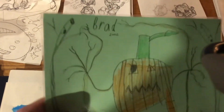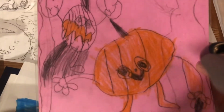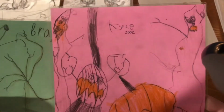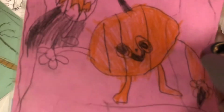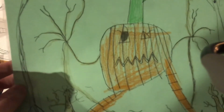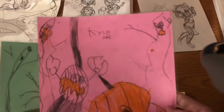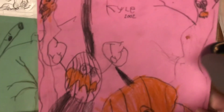This is my brother's, and yep, 2002, he drew Pumpkin. I also drew Pumpkin. You can tell that I would draw more cartoonishly than him. And yeah, I was a bit younger as well. Like you can see my eyes are more circly. He did more of a traditional pumpkin looking thing. And then there's some lobster pumpkin it looks like.